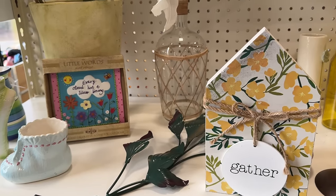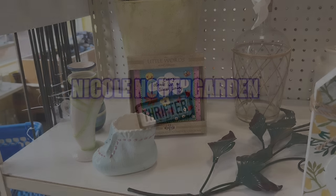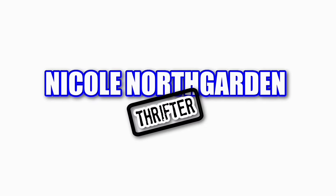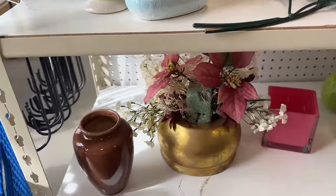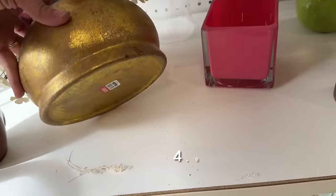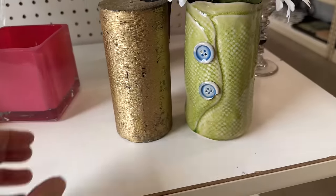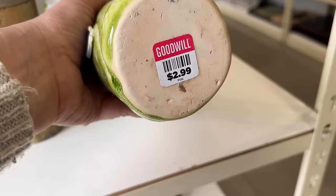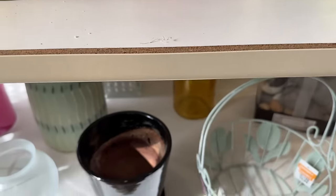Today I am in Goodwill in Mankato, Minnesota. Let's see what we can find. Here we go. Prices so far.